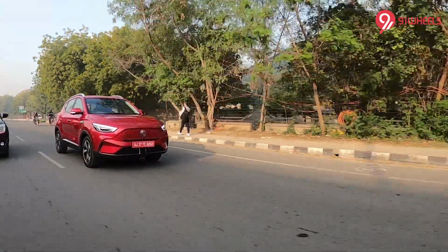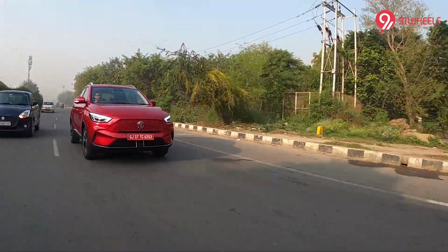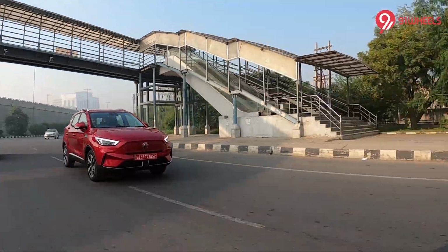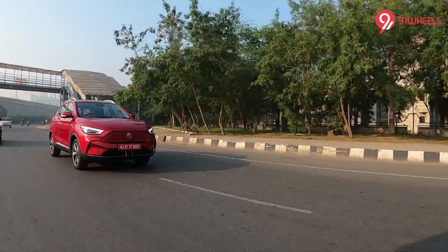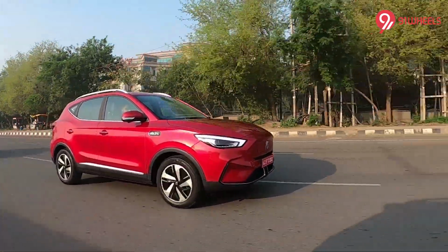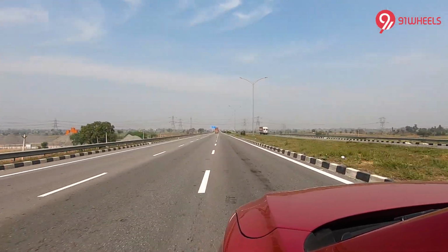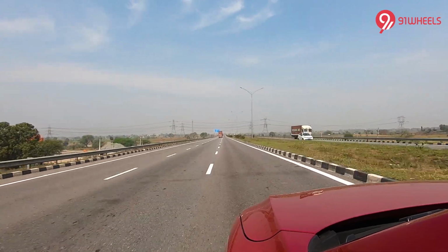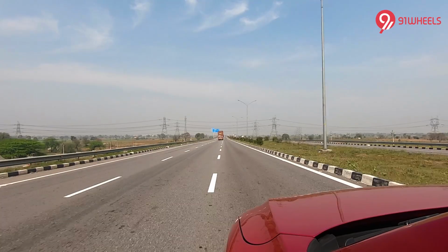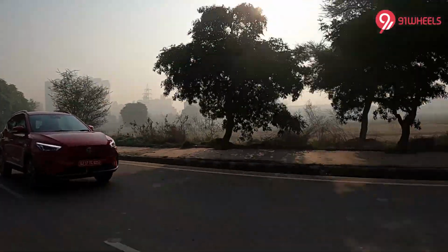Now I'm not talking about 0 to 100, and I think most of the owners, most of the buyers won't be considering that either. In terms of real life performance, I am right now in eco mode, and I think most of your day-to-day commute, in most of your highway drives, you'll find yourself driving in the eco mode. There's enough performance. Power throttle response is impressive, but if you want your car to be very energetic, and you want that aggressive throttle, then I think you can consider the sport mode.